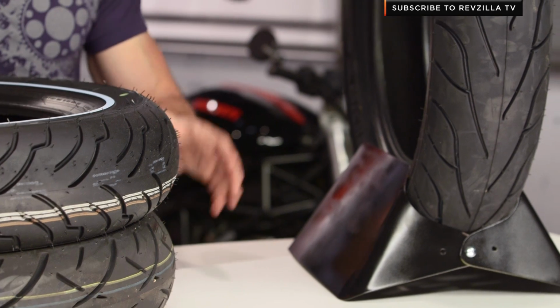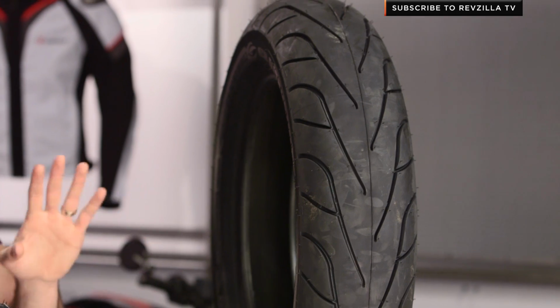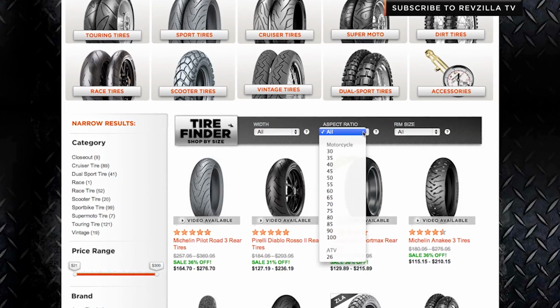Think about a heavy bike, sir. These are going to be your big Harley-Davidsons, your Victories, your metric cruisers. They travel long distance or you commute on them. They need to be able to support that load, get power to the ground, and they need to be able to last. Now, keep in mind, if you're not sure about sizing, use the tire finder at RevZilla.com. Put in your specs, and we're going to serve you up with tires that are going to fit your bike.